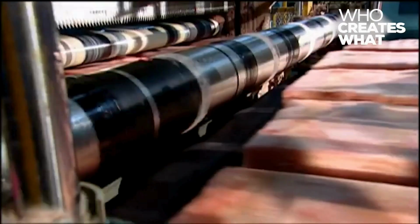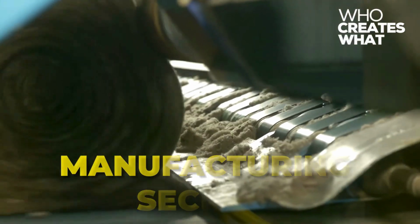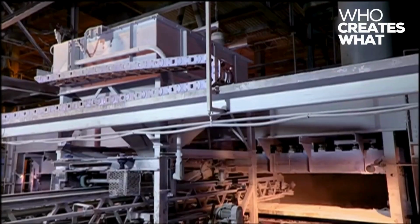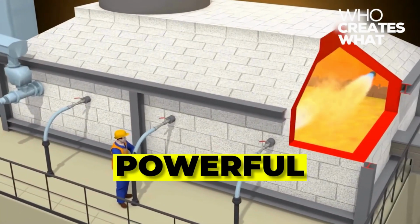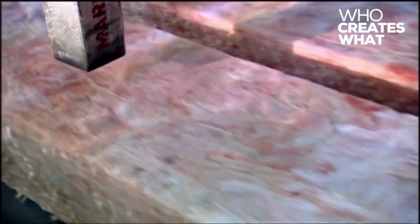In this comprehensive analysis, we'll follow the complete journey from raw materials to finished product, revealing manufacturing secrets and engineering principles that explain why this material works so effectively. We'll show you exactly how this essential building material is created through a powerful combination of extreme heat, centrifugal force, and precision chemistry, a process more surprising and sophisticated than you might imagine.